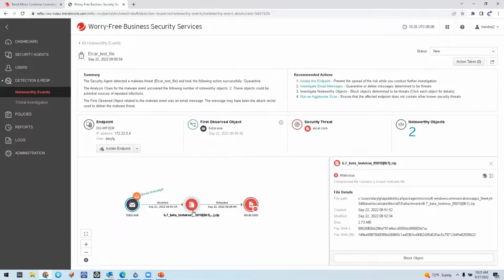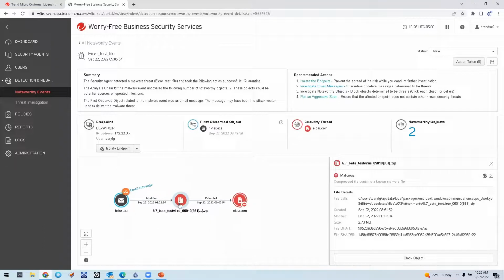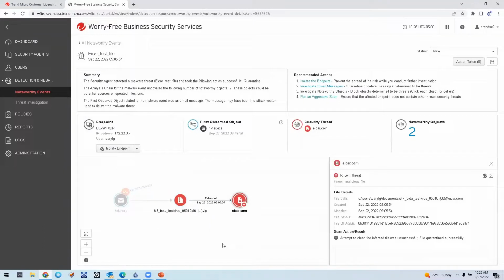Okay, we've updated internal custom intelligence based on an active threat being observed within the environment. It's very important. This is our intelligence. We have Trend intelligence, we have VirusTotal, we have all this external threat intelligence, but this is our internal intelligence. Okay. We also know that beta test virus here actually came from a mail client here. It's called hxtsr.exe because of our lab, but just know that this is essentially Outlook here, right? So we know that Outlook was the originating process, and that on September 22nd at 8:52 a.m., the user opened up this zip file, and then they were like, that's interesting, and they pulled the actual threat out of it.